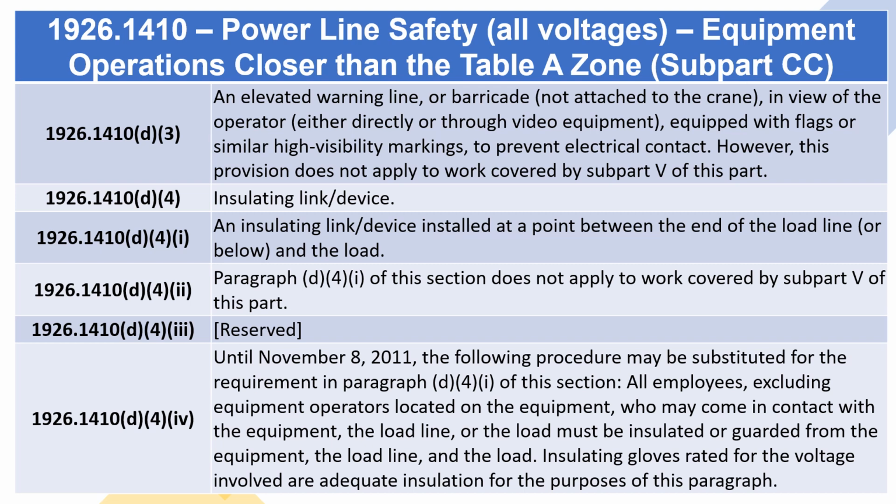1926.1410(d)(3): An elevated warning line or barricade, not attached to the crane, in view of the operator, either directly or through video equipment, equipped with flags or similar high-visibility markings, to prevent electrical contact. However, this provision does not apply to work covered by Subpart V of this part.